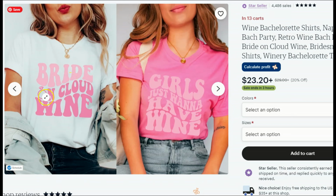So here is a really fun retro bachelorette shirt. It says, "Bride on cloud wine. Girls just want to have wine." So this is wine bachelorette shirts. And as you can see, this one has 13 in the carts. And as we can see, these are really simple fonts that will be really easy for us to literally just type in Canva and then load into Printify so they can print and ship it to our customers for us.